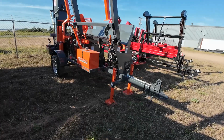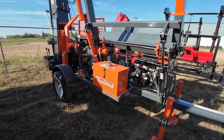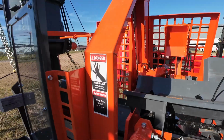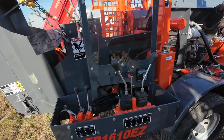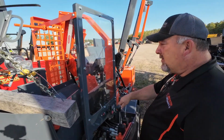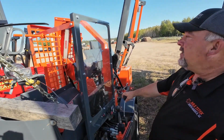So what's this little guy here? This is the Multitek 1610 EZ. This is the smallest bar saw in the Multitek brand. So you stand right here to operate? Yep, you got all your functions right here. Conveyor, live deck, splitter. So just 2 strands. Two strands, that's all you need?